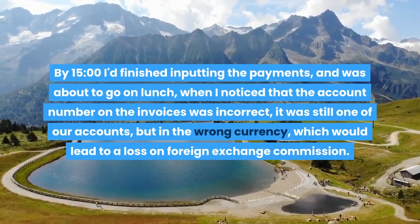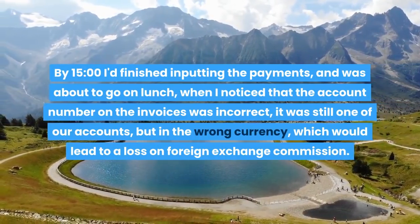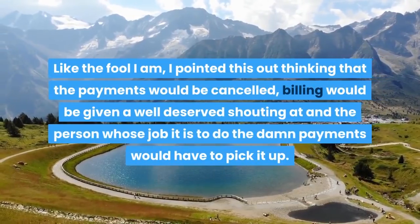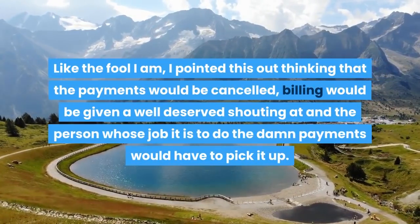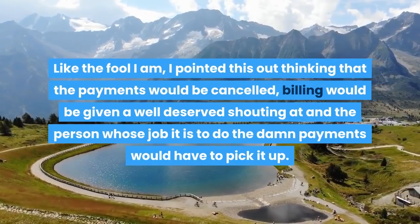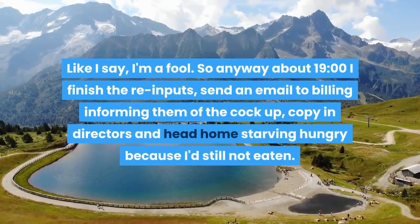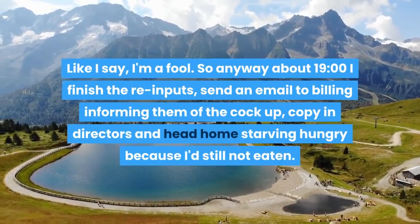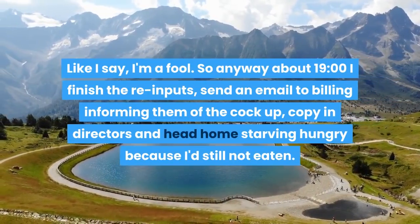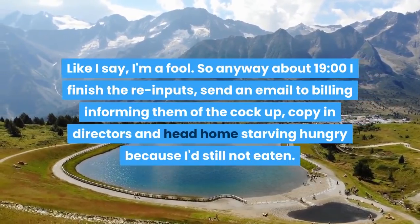It was still one of our accounts, but in the wrong currency, which would lead to a loss on foreign exchange commission. Like the fool I am, I pointed this out thinking that the payments would be cancelled. Billing would be given a well-deserved shouting at and the person whose job it is to do the payments would have to pick it up. Like I say, I'm a fool. So anyway about 1900 I finish the re-inputs, send an email to billing informing them of the mistake, copy in directors and head home starving hungry because I'd still not eaten.